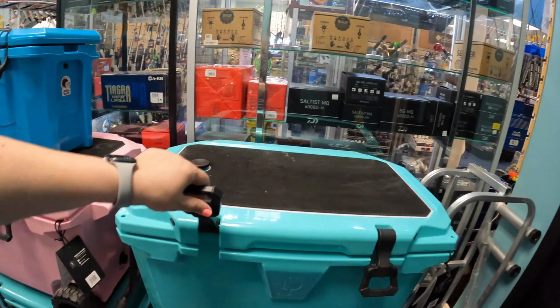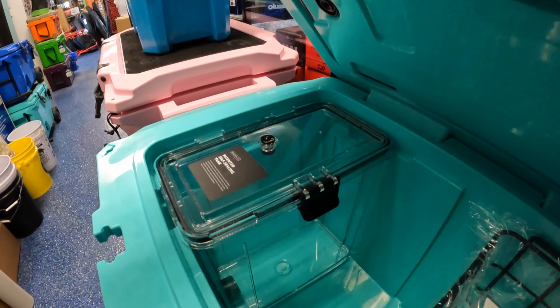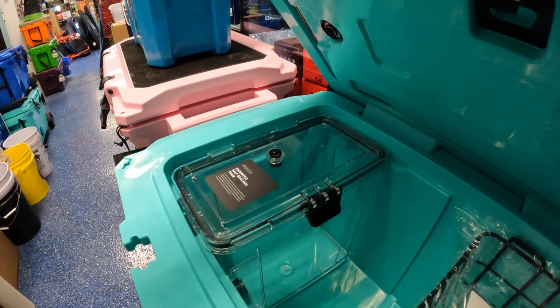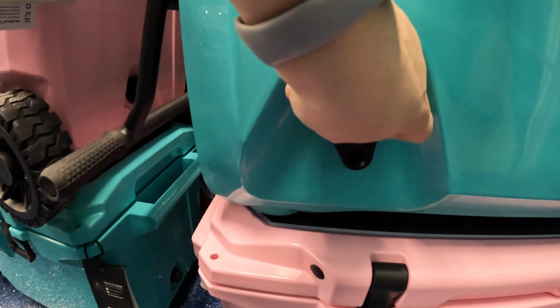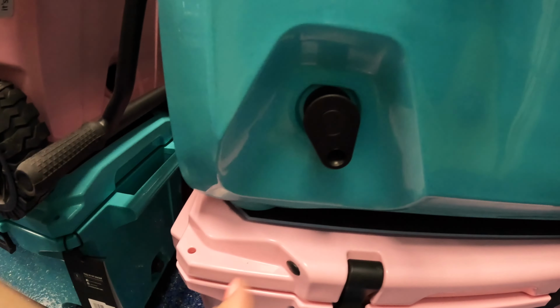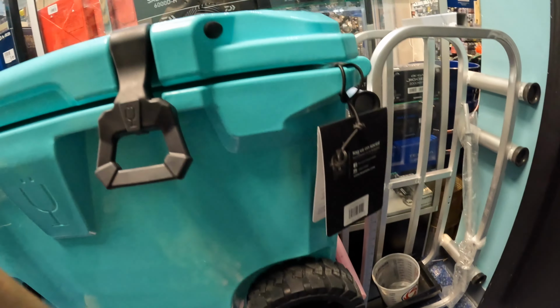It has a self-tapping tank, so you could put water in there if you're taking your dogs to the beach, or you can make yourself some mimosas. You just push the button and it comes out into your cup. It has wheels, and they're rubber wheels. They're really nice.